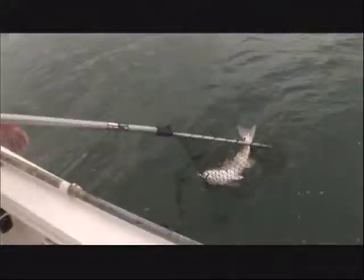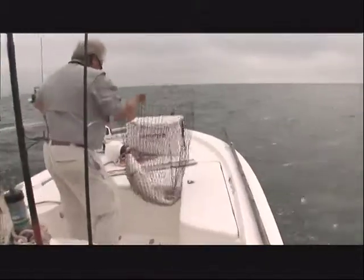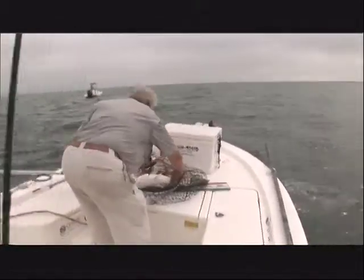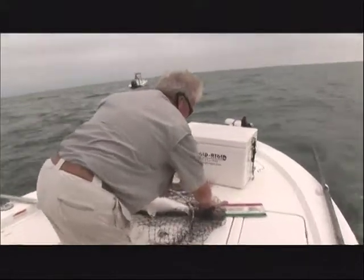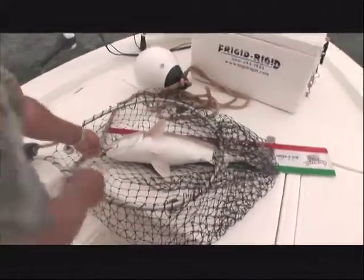That's actually a keeper fish on this scale. I'm going to take it up right here and weigh it. I'm just going to see if it's 30 inches. Yeah, look at that. That's a 30-inch fish. That's actually a 29-inch fish. That'd be a legal tournament fish there, boys. It's a pretty fish.